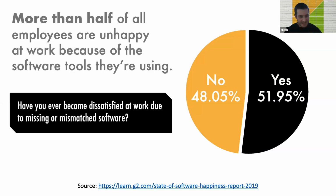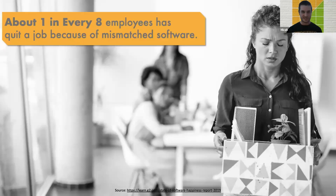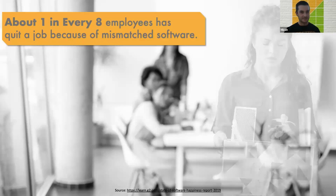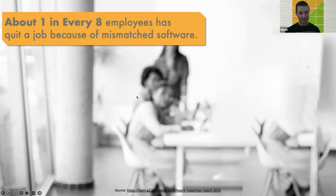And just taking that in, that's not a stable way for success in the long term for staying in that role. So it doesn't surprise me that the same survey also found that 1 in 8 employees quit a job due to mismatched software. So we have around 100 people in here. So that's on average maybe 10 to 12 people who have joined here today, including me. Quite an interesting find.